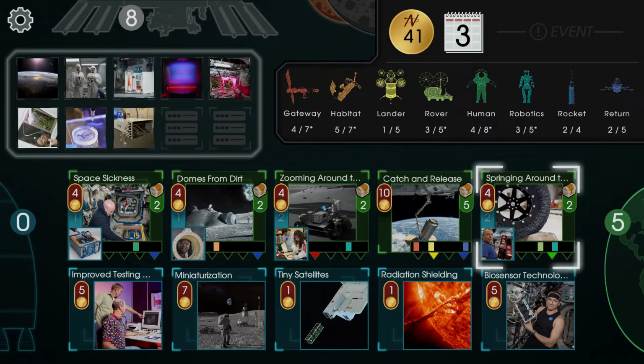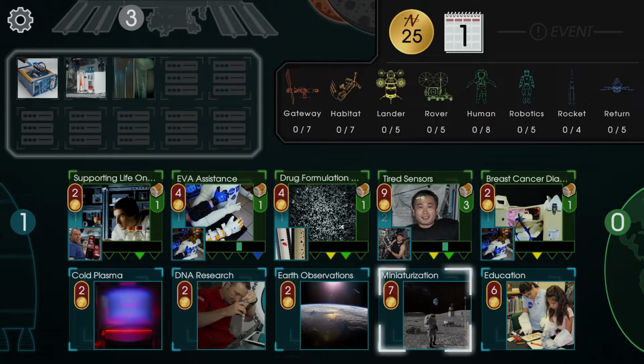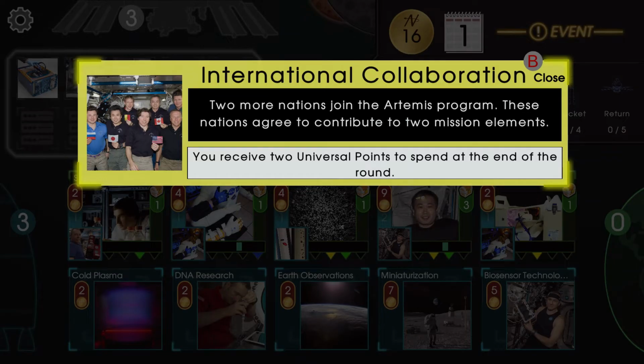Let me tell you, To the Moon and Beyond does not hold back its punches. On easy, you do start out with some research cards to give you bonuses and discounts on your first turn. Medium lowers the amount of research cards you start with, but as for hard, you get nothing, fool. Zilch. Nada. Hard is very much a power struggle.